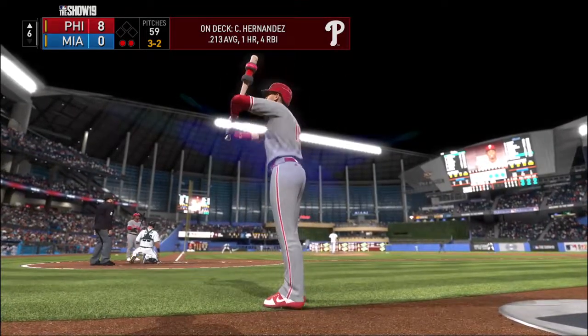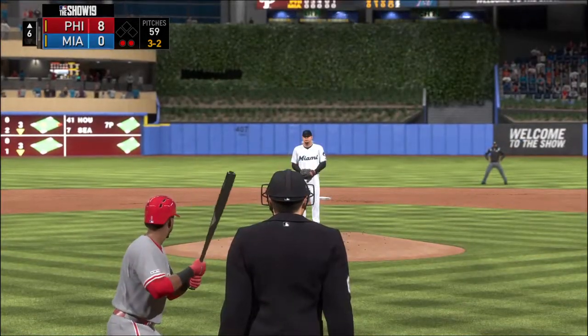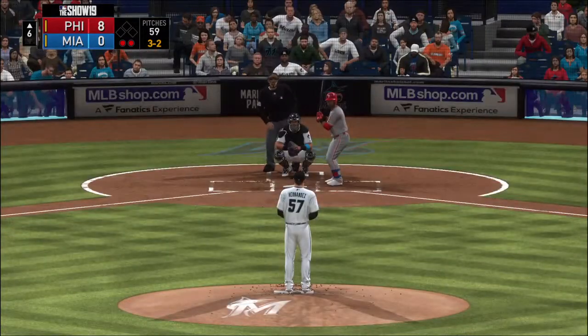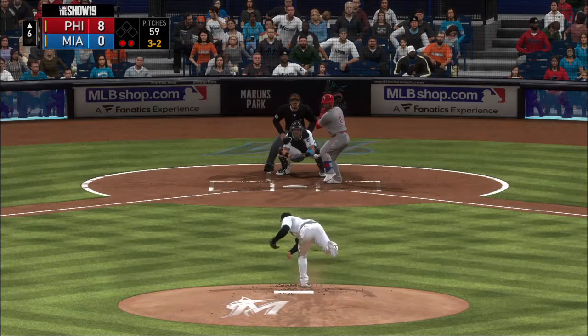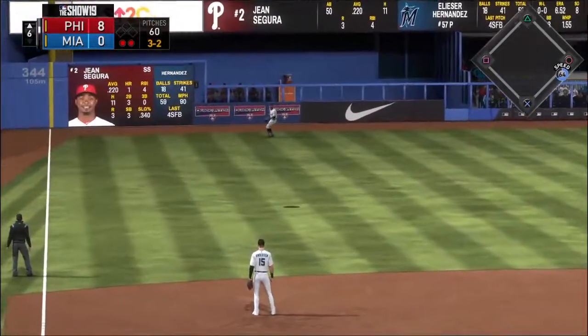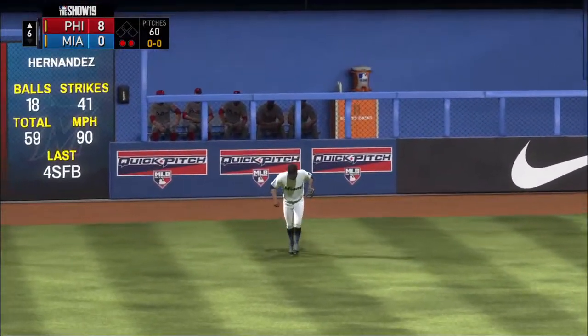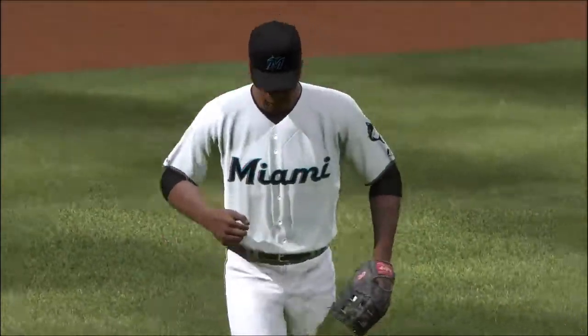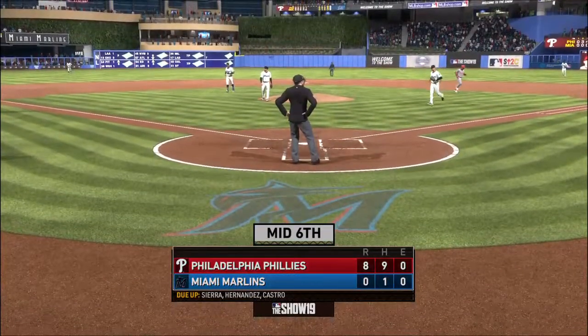Cesar Hernandez would be next. 2 out, nobody on. Skied in the air to straightaway left. Granderson is under it. And that's the third out. Down quickly go the Phillies as the lead holds at 8-0.